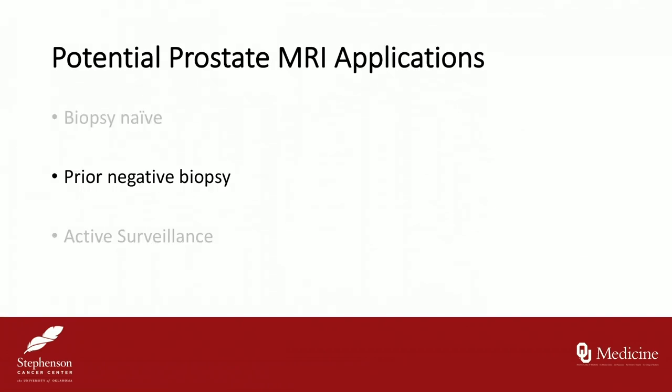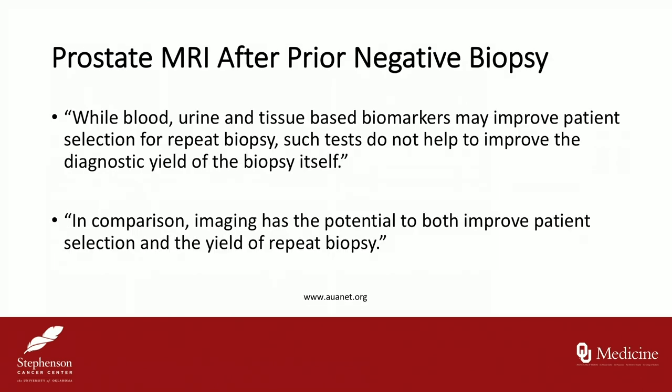What about a prior negative biopsy? How many of you, since only a few of you raised your hand for an upfront MRI, how many of you consider doing it in patients who've had a prior negative biopsy? So that looks like a universal statement there.